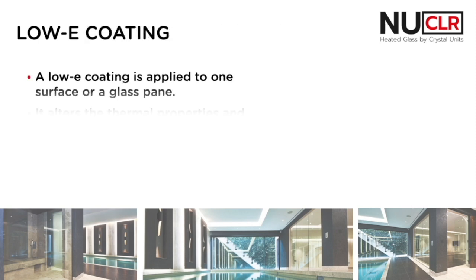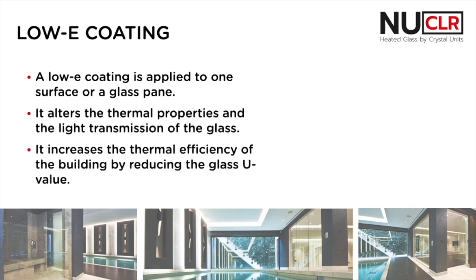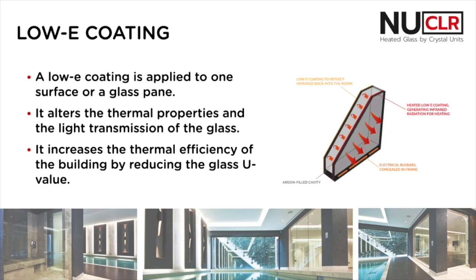In low-E heated glass, a low-E coating is applied to one surface of a glass pane that alters the thermal properties and the light transmission of the glass. This is used to help control the solar gain from the glazing and to increase the thermal efficiency of the building by reducing the window's U value. A low-E coating is made of various metallic oxides and so can be used to conduct electricity. This surface can either be built inside an insulating glass unit or laminated inside a single pane of glass.